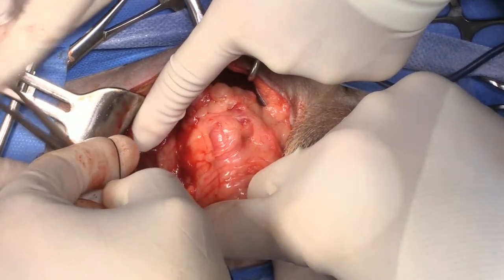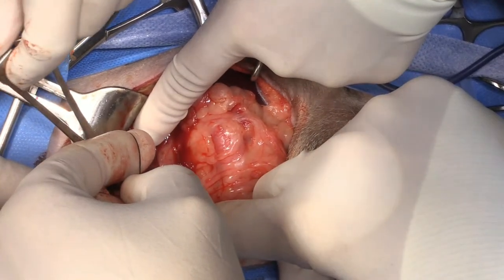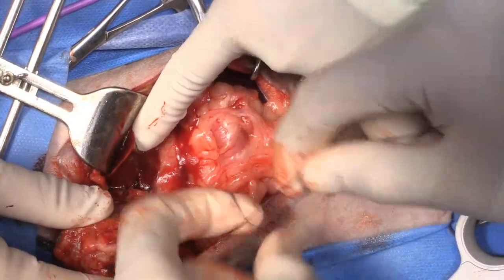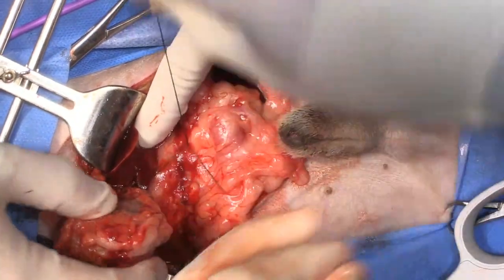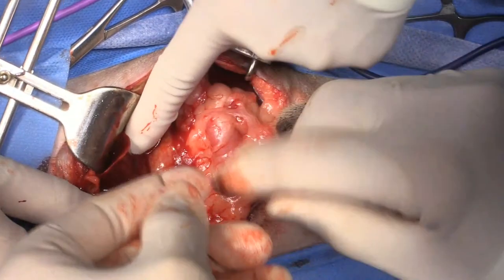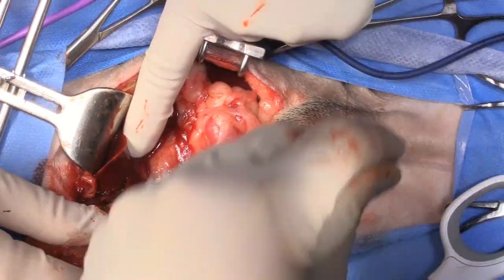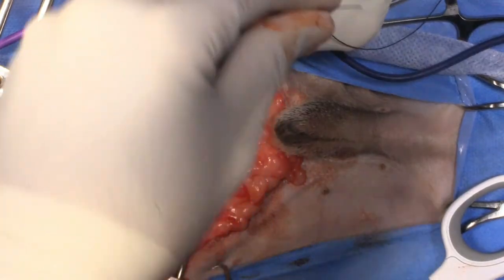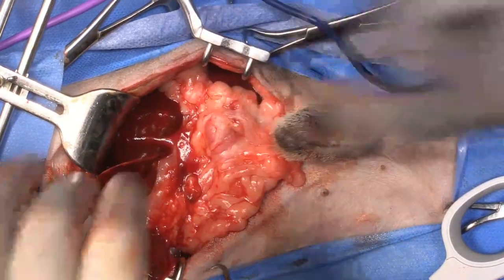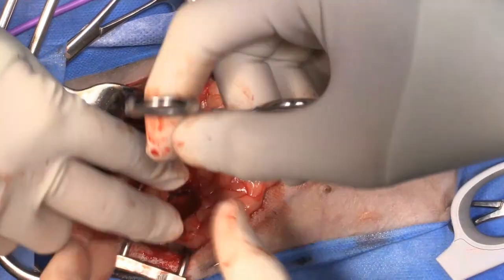Okay, release that right angle, please. Good. And try to lift that out. Yeah. And then keep a hold of that gallbladder. All right, so I've got the neck of the gallbladder doubly ligated. We can carefully start lifting the gallbladder out.